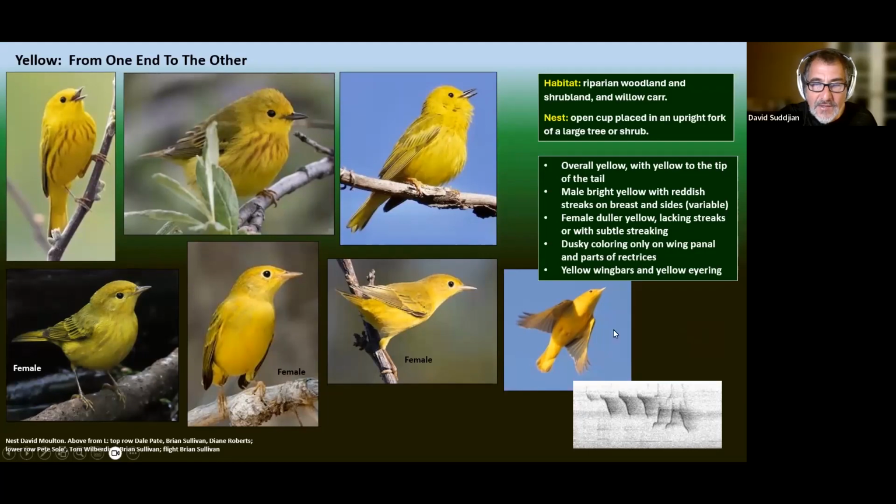And there also is a little bit of a wing pattern thing going on with some darker centers on these secondary coverts that create a little bit of a wing bar pattern there. But it's yellow wing bars on a yellow bird with yellow out to the tip of the tail. See the yellow going all the way to the tip of these tail feathers? That's a good field mark when you're looking at the bird overhead.